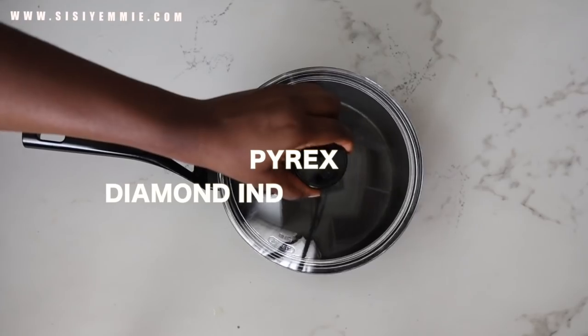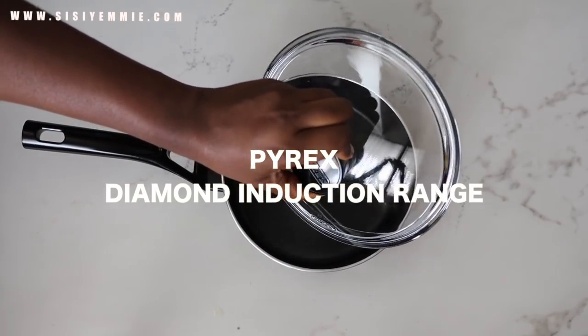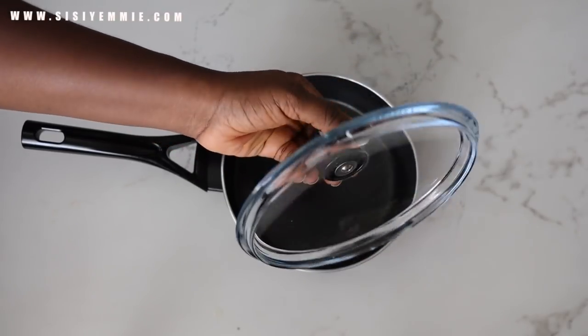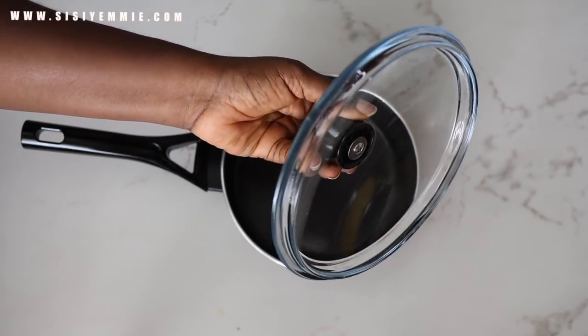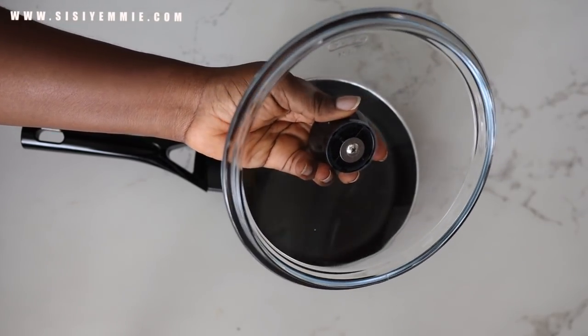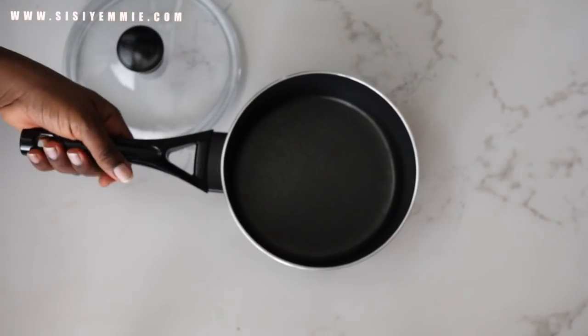This is one of my favorite pots. It's a Pyrex pot and it is made in France. It's from the diamond and induction range. Pyrex is a very popular brand. I like that it has this glass cover and I like the pot itself, but I'm always so careful because this glass cover could chip or break, so I always treat it with so much care.